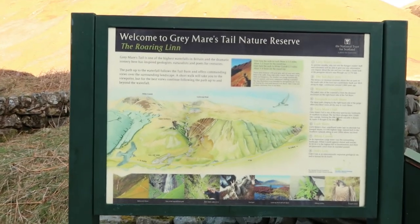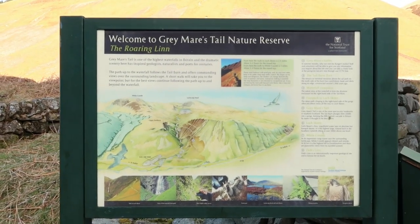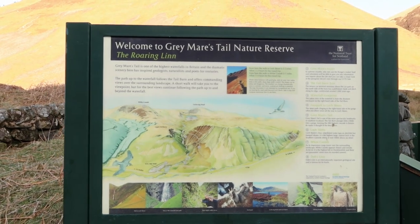But this is where we woke up this morning. So let's see if I can show you where we walk up at Greymare's Tail Nature Reserve.